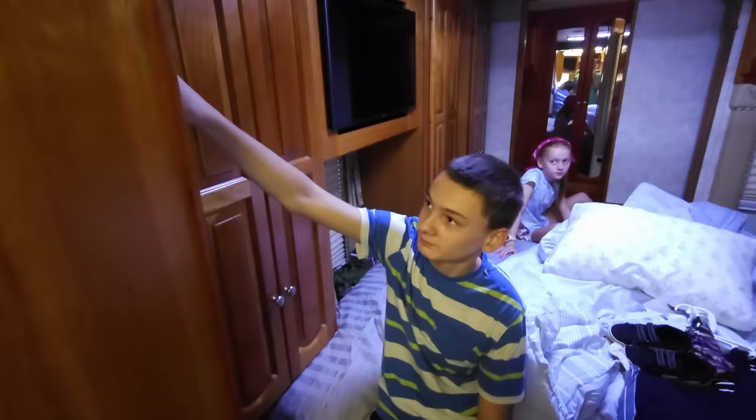Oh, there you go. This one's in really good condition. Because I need all of these bars on both sides, because all mine, these things are all broken. This thing is broken on mine. I'm missing some, some of these bars are broken.